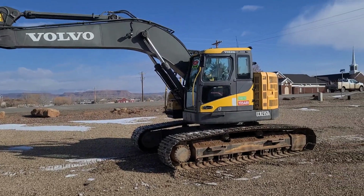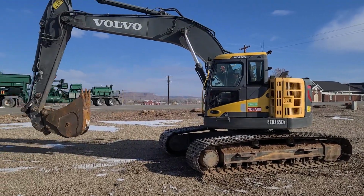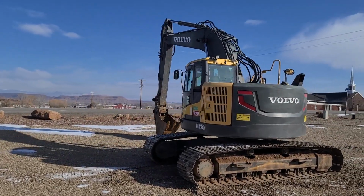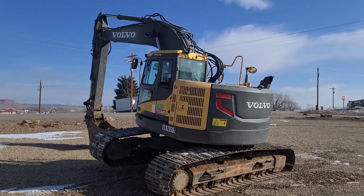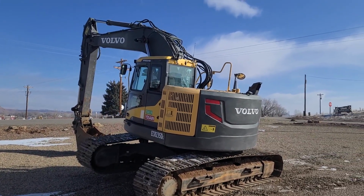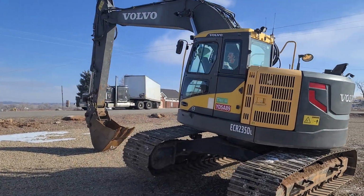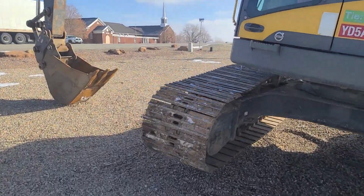You wouldn't know there's 5,600 hours on this machine if I wouldn't have told you. Every piece of glass is where it needs to be. Doors work. Everything shuts, closes. There's not even a ding or a dent or a scrape, as far as a bent up panel or door. Just show you the rollers here.